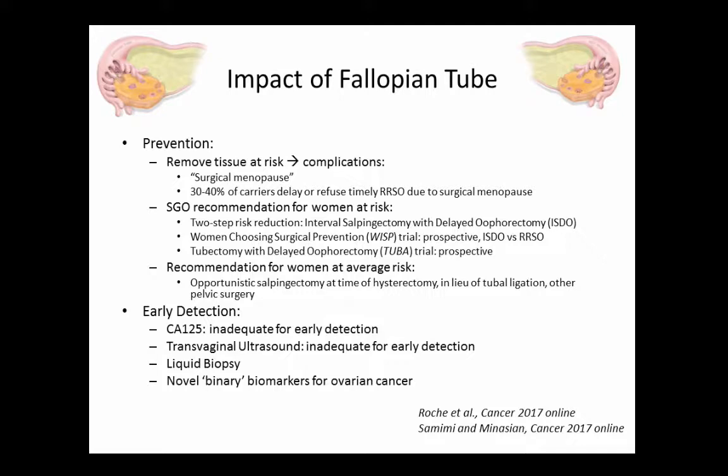So for those who are familiar with this area, you've probably read a number of articles over the last handful of years trying to figure out what can we do about the fact that the tube is the site of origin. You'll recall that women who have a BRCA mutation get offered prophylactic surgery, tube and ovary removed, but that's associated with what we call a surgical menopause, right? All the complications of menopause are now sort of enacted instantly as opposed to traversing a number of years and gradually going through that process. And that includes cardiovascular and bone disease and a number of other.